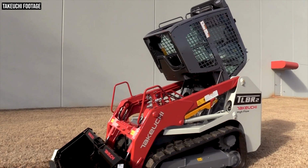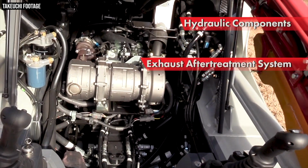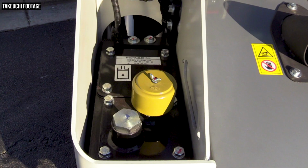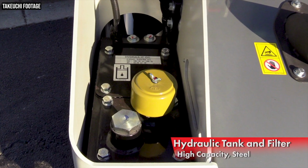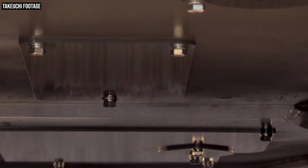And this is a tiltable cab, and when you tilt that cab up, you then have access to the hydraulic components, the after-treatment system, the front half of the engine, and the hydraulic pumps. Now, if you need to access the hydraulic tank and filter, those are actually found back on the rear of the machine on the right rear tower. Finishing up, this machine also features large removable belly pans for thorough debris cleanout.